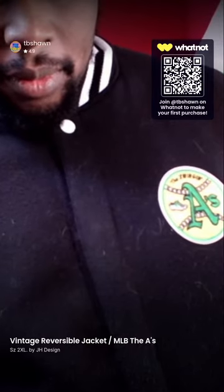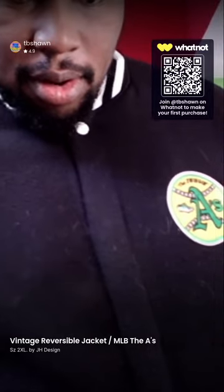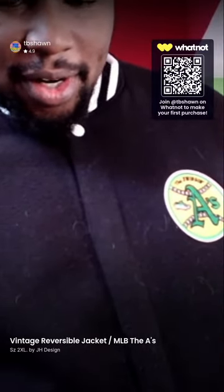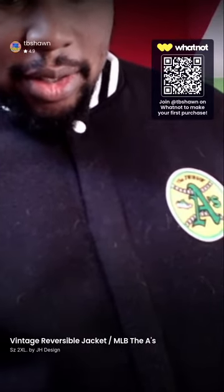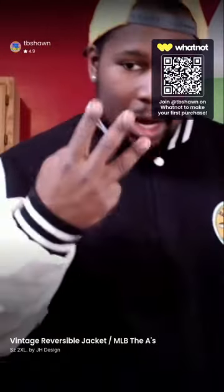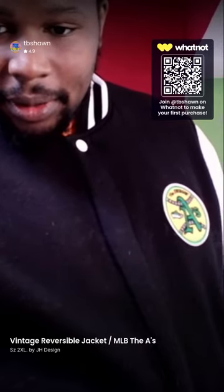Alrighty. Would you like to see the New England Patriots bundle there? Oh, he said screw it, run it. Alright, we're running it. Tennessee Whiskey, welcome back to the show. We're getting ready to run the vintage reversible A's jacket MLB. It's a 3XL. Frank Lucas 25, welcome back to the show. Good seeing you again.